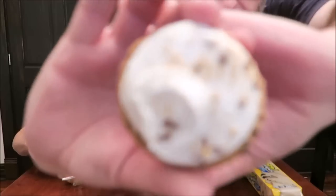The Keebler were $3.16 and the Lofthouse were $3.99. So I'm just going to go ahead and give one to Kevin. I'm going to hold it up. Yeah, it looks like the base, honestly, is a chocolate chip cookie.